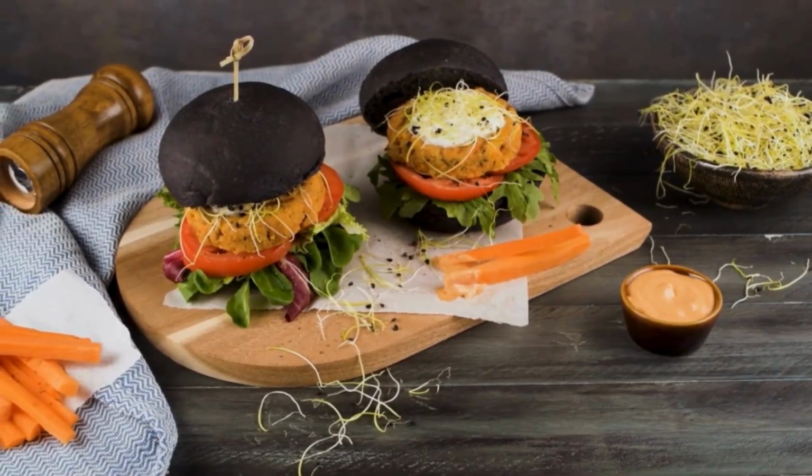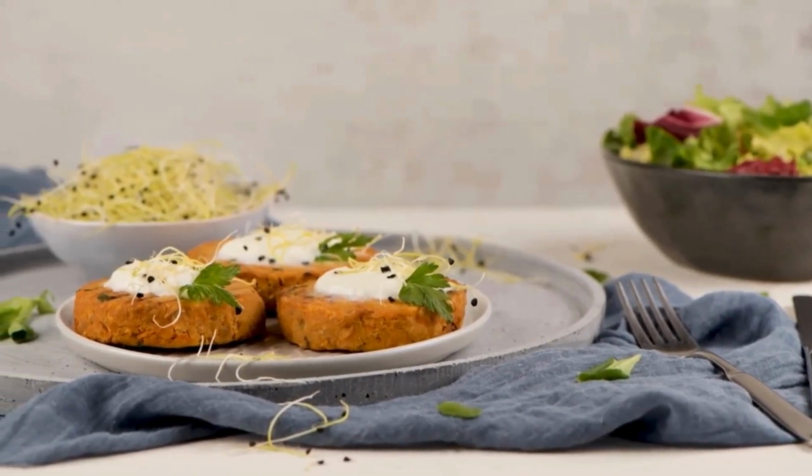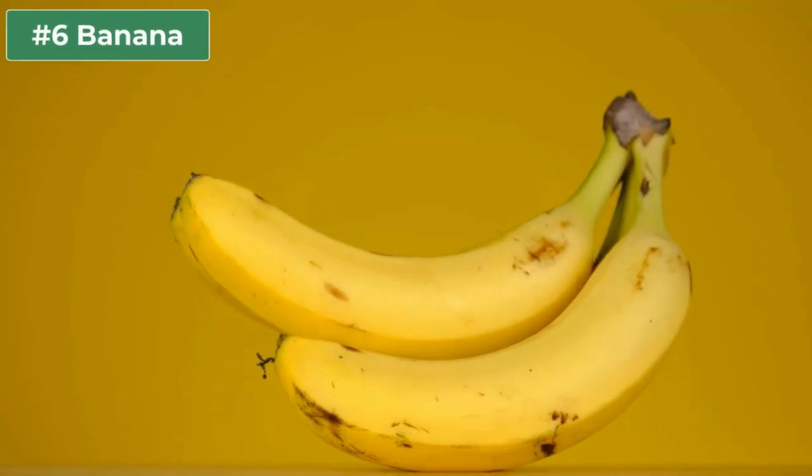The calories you add from this dinner idea are about 150, but you may prepare your preferred homemade burger or sandwich recipe. Number 6. Banana.